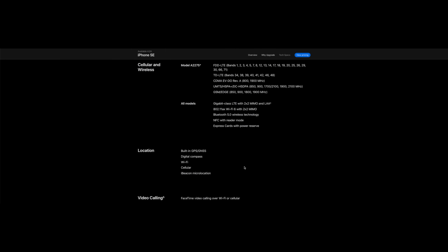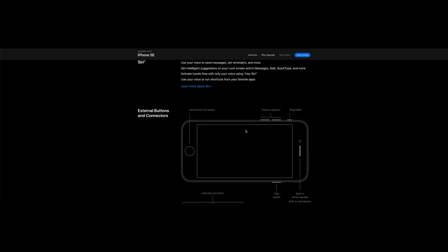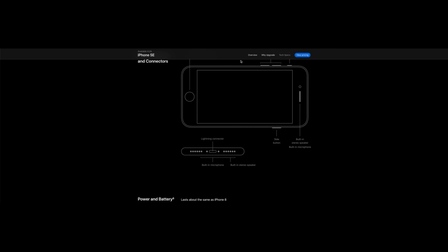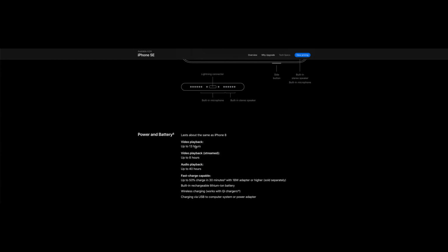So just your cellular and wireless stuff, and it's available on every carrier, and pretty much simple stuff. So here's just the layout of all the buttons and stuff. So if you have like an iPhone 8 or 7 or 6, it's going to pretty much be the same. Besides, you don't have a headphone jack. So the battery lasts about the same as the iPhone 8. Would have been interesting if they put something different, a new bigger battery, but it's okay.